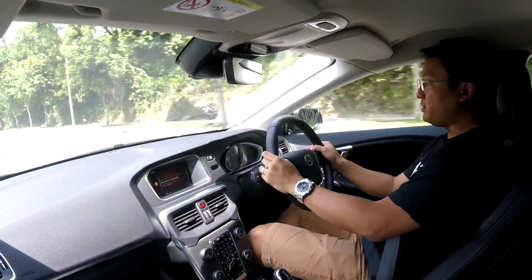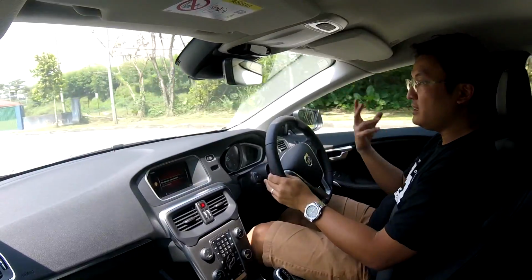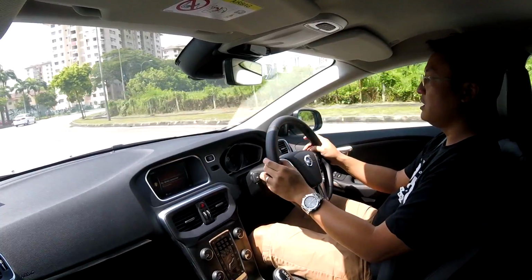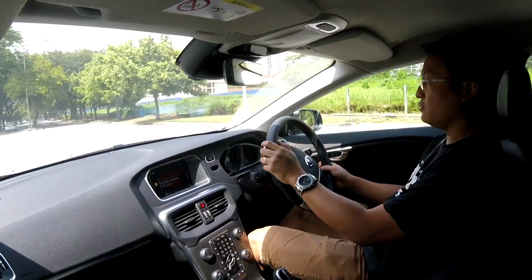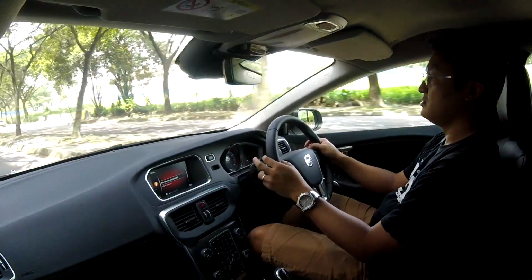And then there's still a little bit of body roll, little bit, but maybe that's what you need. I mean, a well-tuned suspension allows some form of body roll for real roads. Why? Because it gives you enough traction. If it is just stiff all the way, right, you will lose traction. Okay, so yeah.